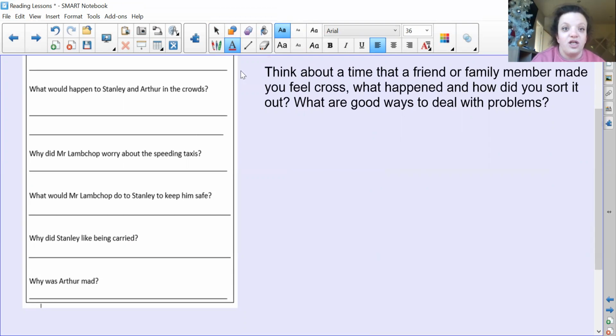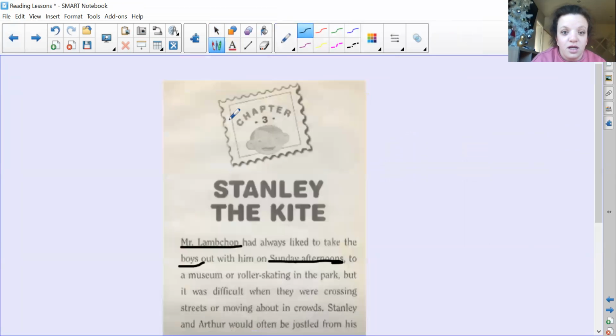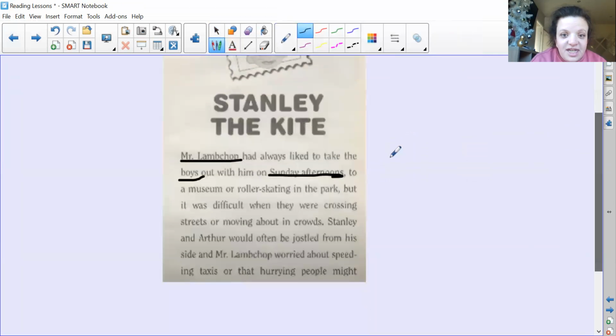Okay, well done. So we're looking for the keywords Stanley and Arthur, and we're looking for the word crowds. What is going to happen in the crowds? Let's have a little look. So let's go back to our text. Here we are. There's crowds, but it was difficult when they were crossing streets or moving about in crowds.